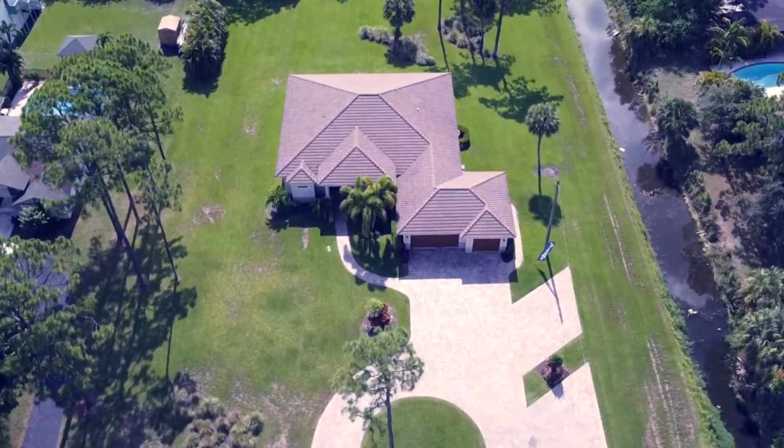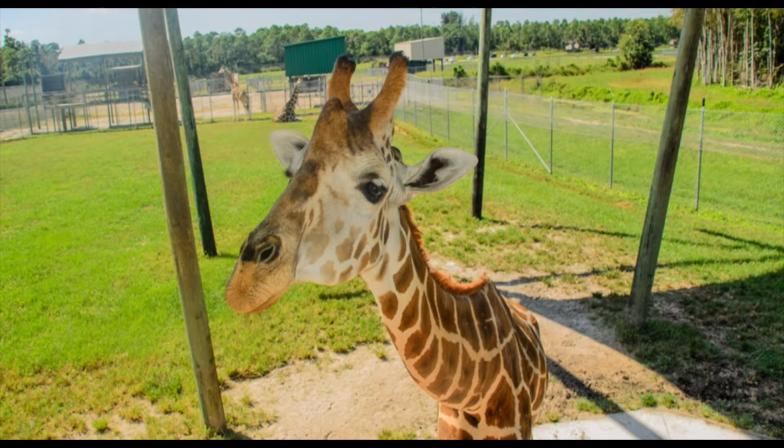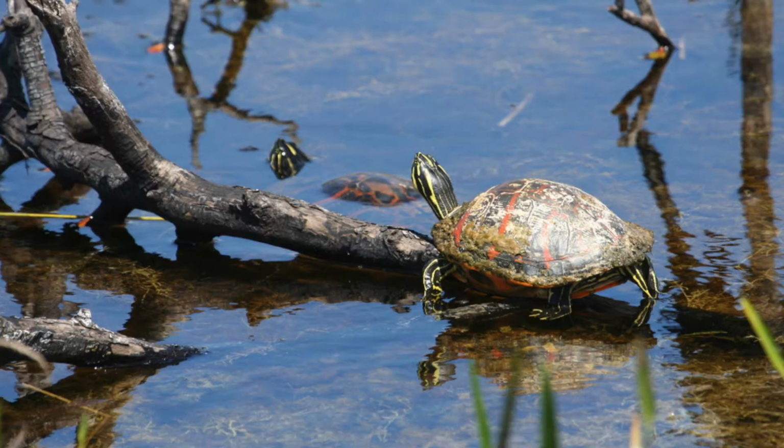Fun fact, what does the word Loxahatchee mean? Well, it's a Seminole Indian word meaning river of turtles.